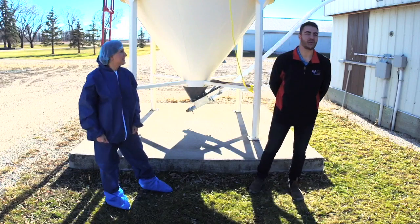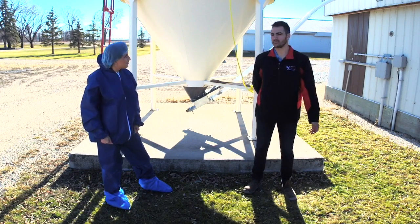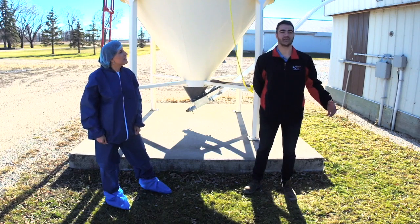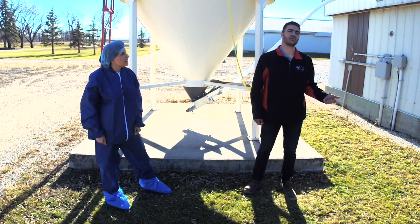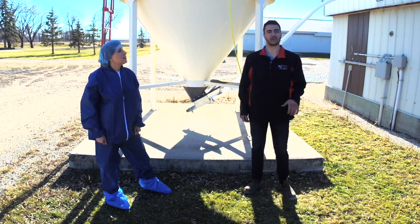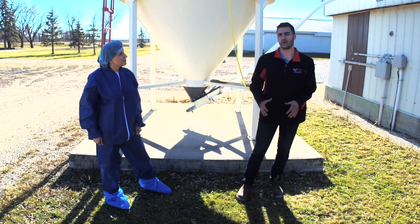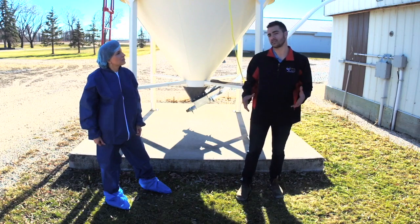Yeah, for sure. So we can raise chickens here year-round. So whether it's minus 40 in wintertime or plus 30 in the summer, having chickens in barns allows us to really control the environment in there. So we want to control the temperature every day. We also want to control the humidity. And so by having them in barns, we can really control that to exactly how we want, and we can pay attention to the chicks and get it really how they want as well.